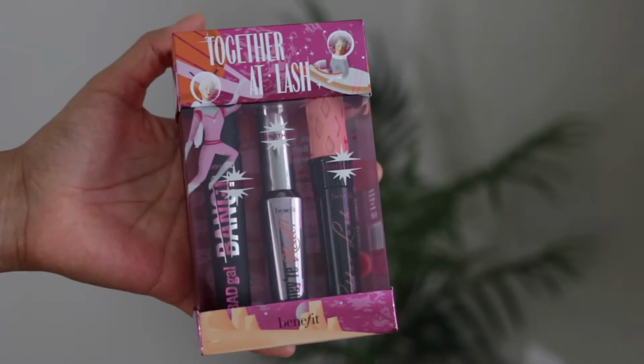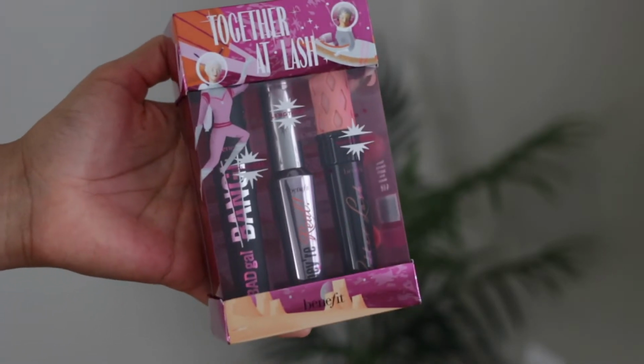The Badgal Bang mascara is my all-time favorite mascara. I love that they're real, and the Roller Lash, can I talk? The Roller Lash is actually my least favorite out of the three. I'm wearing it right now. It's not a bad mascara. I just feel like I need 3 or 4 coats of mascara to get the length that I really want. But yeah, this was a really good bundle and I love it.